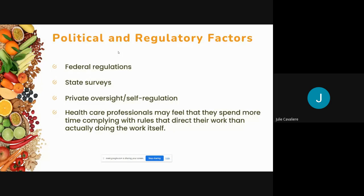I did quickly mention the political and regulatory framework. And the only thing really I'll say about that is there's the federal regulations on menu planning and our state surveys who are looking at our menu planning and RDs, dietitians signed off and who signed it off. And the private oversight, many of these facilities are private. And so there's rules and regulations as to their expectations and policies. So for healthcare professionals creating menus, there's this fear of needing to comply with rules rather than doing the work itself.